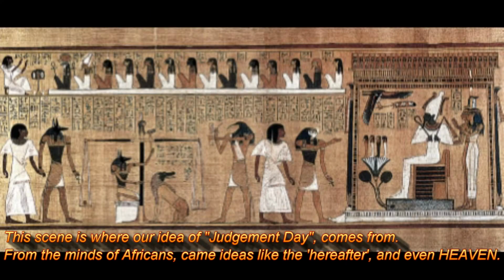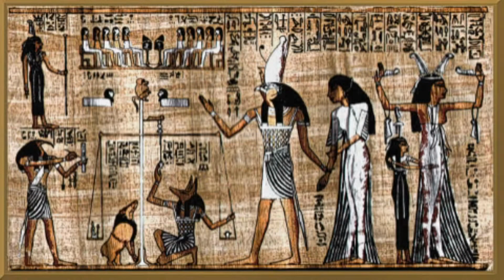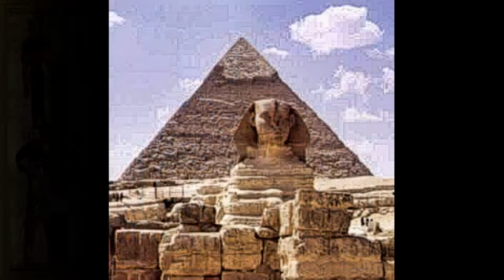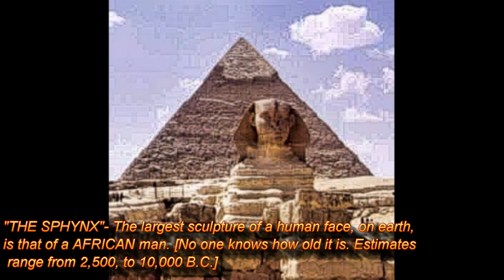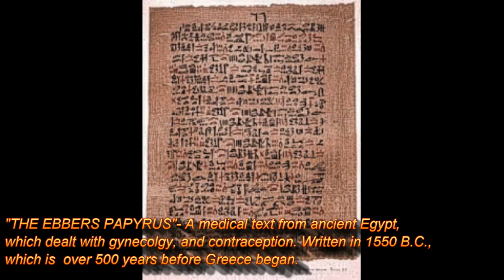This is Judgment Day. It's where it came from. Africans invented it. Your heart would be weighed against the feather of my eye. This is where our idea of Judgment Day comes from. Egyptian, African people. See that face? The largest sculptured face of any man on earth. He's a black African called the Sphinx. The Ebers Papyrus, 1550 BC, dealt with gynecology and contraception, written in 1550.